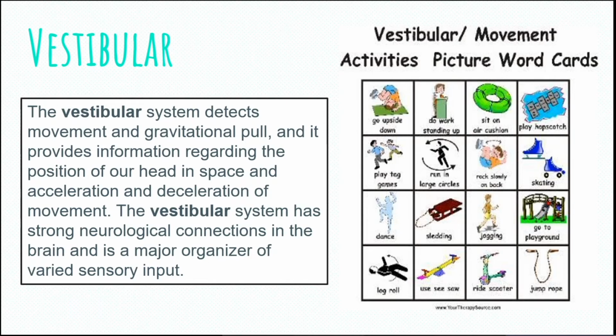Our next system is our vestibular. The vestibular system detects movement and gravitational pull. It provides you with information regarding the position of your head in space and acceleration and deceleration of movement. It tells you where you are up from your head space. The vestibular system has strong neurological connections with the brain and is a major organizer of varied sensory input.